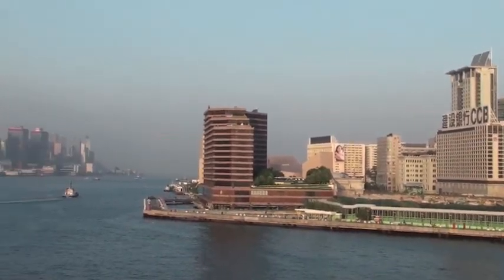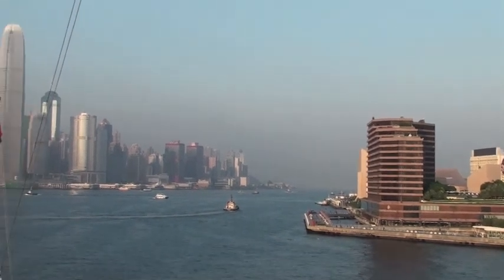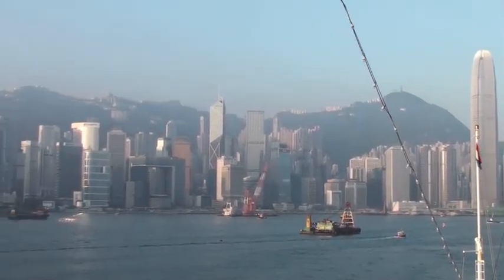So on our right, this pinkish red building is the new Intercontinental, and just behind that, you can see the blue and white striped awnings, is the famed Peninsula Hotel.